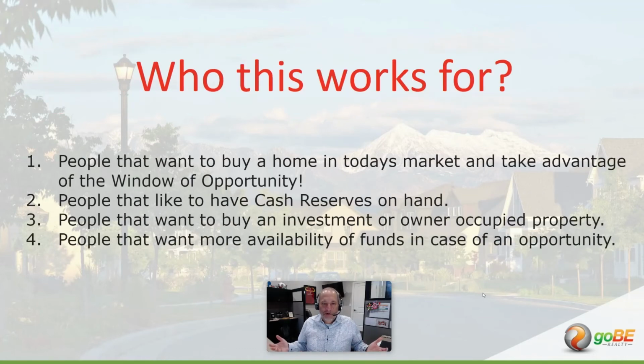So who do all these programs work for? Well, they work for anyone who wants to buy in today's market during the window of opportunity, one of the best times to buy a home. Because when's the best time to buy a home? It's when people are scared. It's when most people aren't. It's when you can buy below appraisal. This is one of the best times.